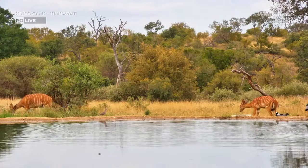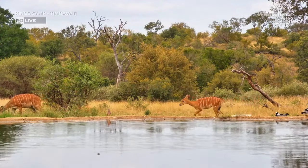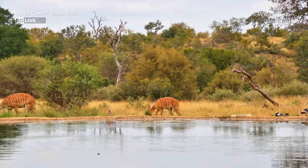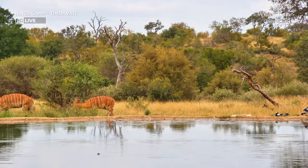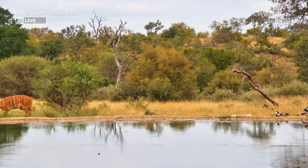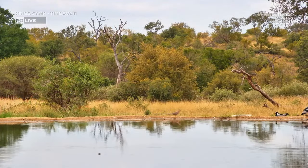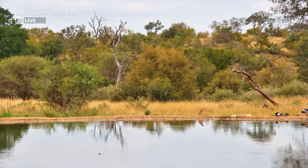What a stunning scene from King's Camp in the Timbavati in the Lowveld, my neck of the woods here in South Africa. We've got two female nyala and blacksmith lapwings to the right there. Doesn't look like these nyala are too keen to hang around, but that is all good.